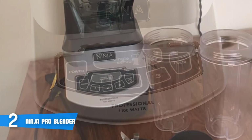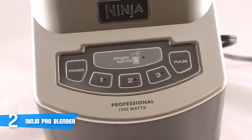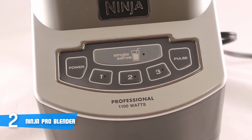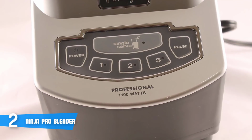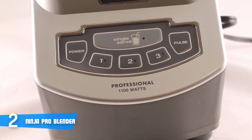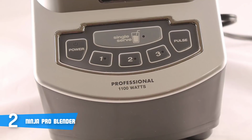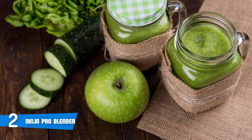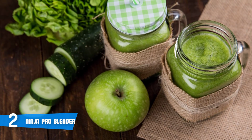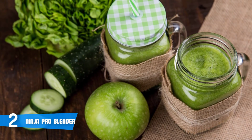The Ninja Pro Blender comes with 1,100 watts of power, significantly greater than many affordable blenders. With 700 watts or less, these blenders can find ice and tough ingredients challenging. Moving on, this machine has 6 uniquely stacked blending blades for better performance and uses 3 different speeds, plus a pulse function, to offer various blending options.